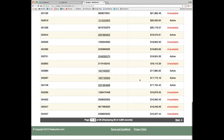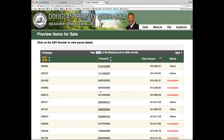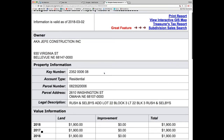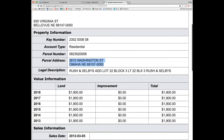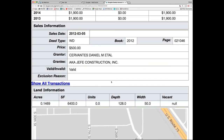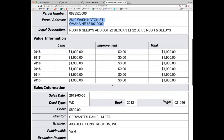So what we'll do is jump up a few until we can get some tax liens around... Oh, here's some good price, around $2,000. Let's see what we can find. So you see it's a residential. You see the address there as well. It's on 2610 Washington Street in Omaha. Is it land? Yeah, it actually doesn't look like it's that great of an investment based off the price. It's interesting.